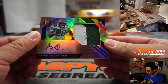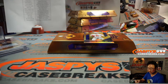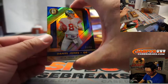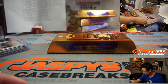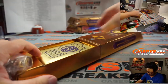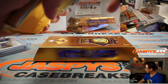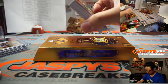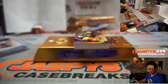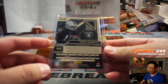Then we've got A.J. Dillon for the Packers. Two color patch and autograph, 12 out of 49. Once again, that will be for Anthony. And there's Daniel Jones right here to 99. Henry Ruggs to 10. 8 out of 10. That'll be for the Raiders. That's going to go to Gary with my Raiders.